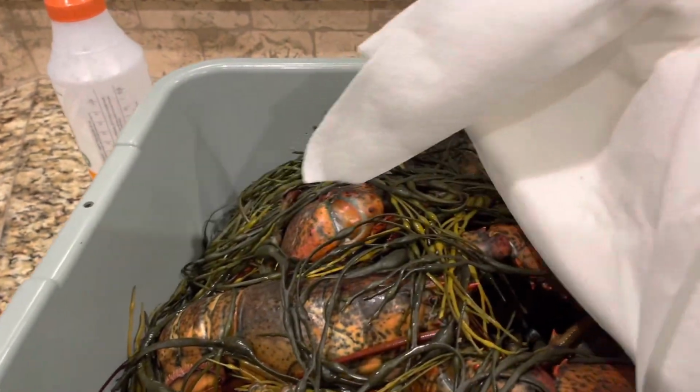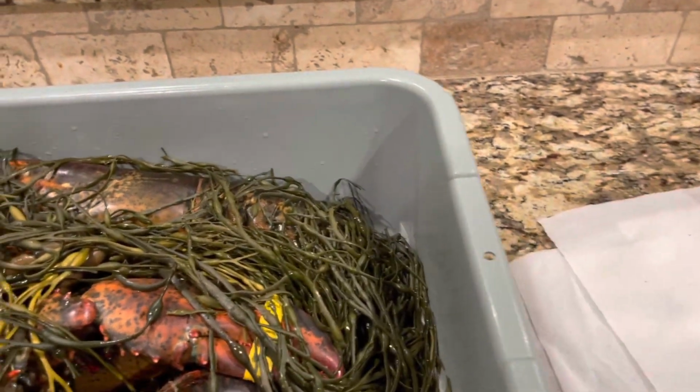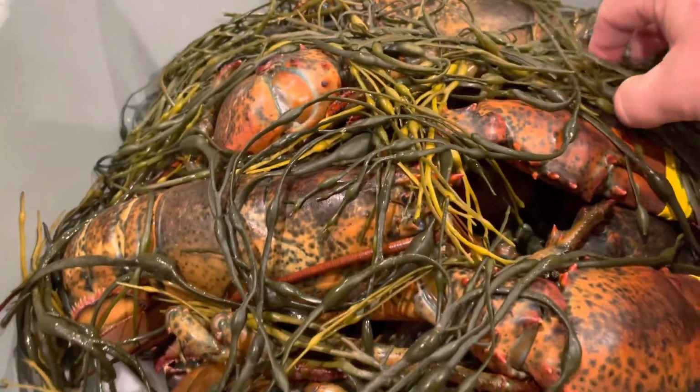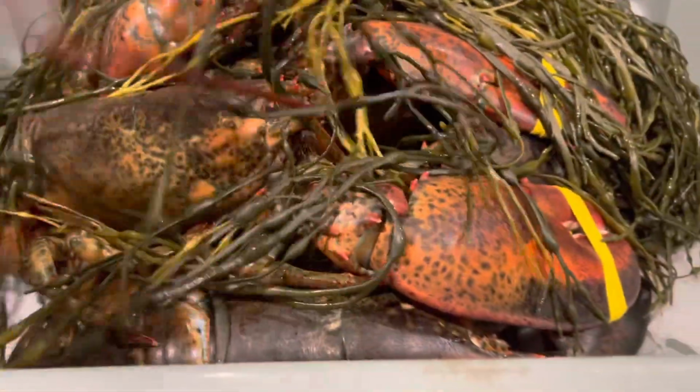These guys here seem pretty lively. Well, I'm still alive, whatever we'll say. They're in a tank. So, they're still moving around. We'll go check the ones in the fridge. Fridge, have them covered in a damp paper towel with some of that seawater. Of course, some seaweed. Oops, ouch, sorry.